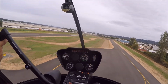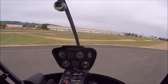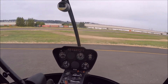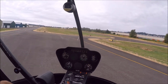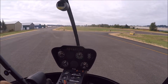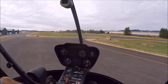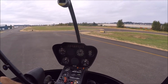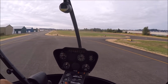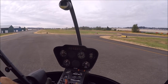Auburn traffic, helicopter 1 Whiskey Bravo, clear the active. Alright. In fact, wind's coming from that way, so I want to face the same direction as the windsock. Pick a tree or the building or something out there and get us some hovering. Gotta get my Zen on here. Then I'll do good. Looking good so far.